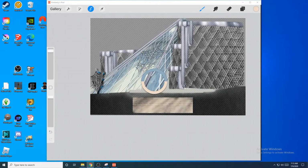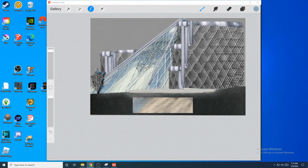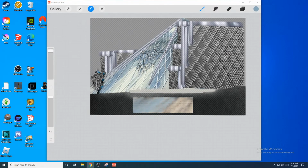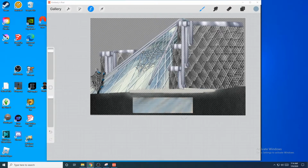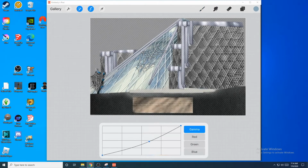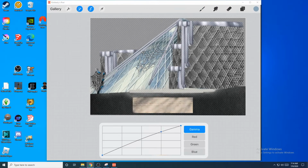It's just not dark enough. I wonder if I can edit that. Let's see, color curves. I don't think it's going to do much. Okay, so let's do that. We'll take you, and we'll just kind of adjust it here.